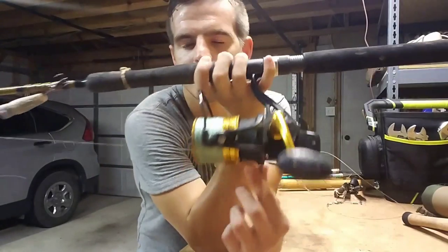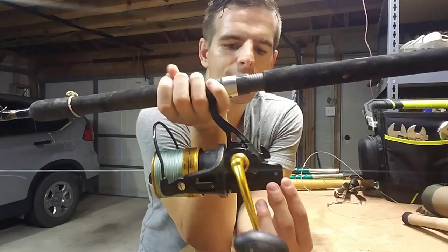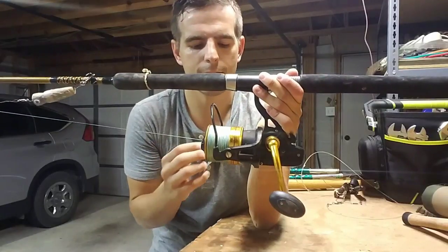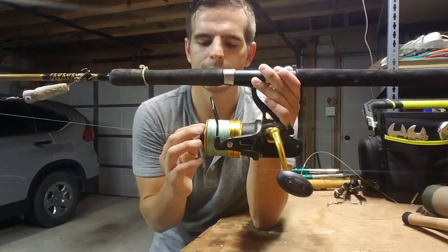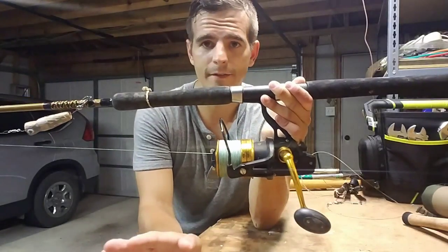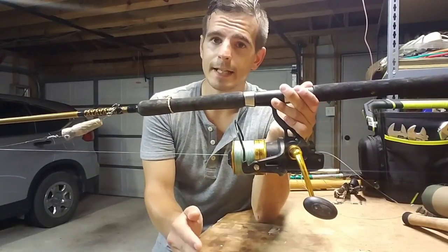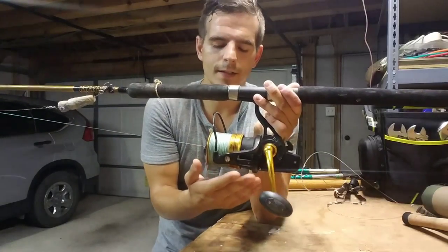So the reel is the Penn Spinfisher V 7500 Long Cast. It's a mouthful. But this thing is a phenomenal reel. It's a workhorse. It is tough as nails. It's got fantastic seals in it. I've never had any issues with this thing sticking or hanging up. I do take good care of my stuff. I wash it off after every trip to the ocean. I'm not the best at reel maintenance, but I'm decent and I do look after my gear. So this reel has lasted me a very, very long time.